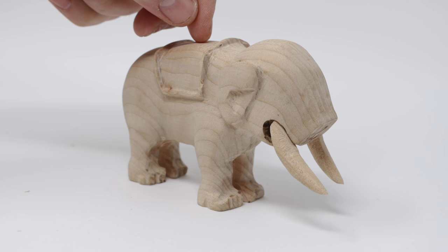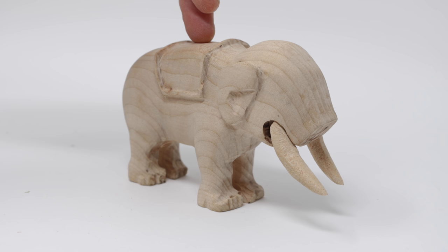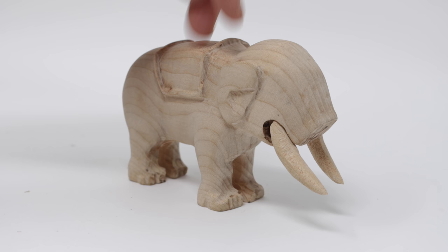But originally, the patent plans call for this mousetrap to be made out of cast metal, two halves held together with a screw right there, and inside it's hollow to fit the mechanics of the mousetrap, the springs and levers. So what I have to do now is cut this mousetrap in half. We're gonna saw the elephant right down the middle and carve it out.